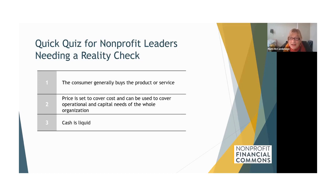The second one is prices set to cover cost and can be used to cover operational and capital needs of the whole organization. And bless you, if in fact this is true for you. For a lot of nonprofits, it is not true. There's a lot of restricted money in nonprofits, and you're not allowed basically to use it to do things other than the direct service that you're set up to do. This causes a lot of organizations who have too much restricted money in their budgets to really suffer in terms of being able to innovate or set up reserves or other kinds of things that require excess to what it costs to deliver the service.